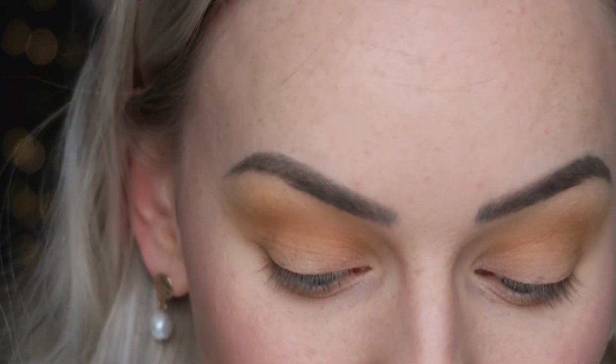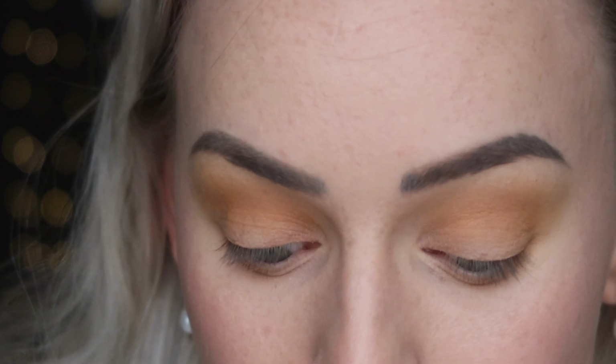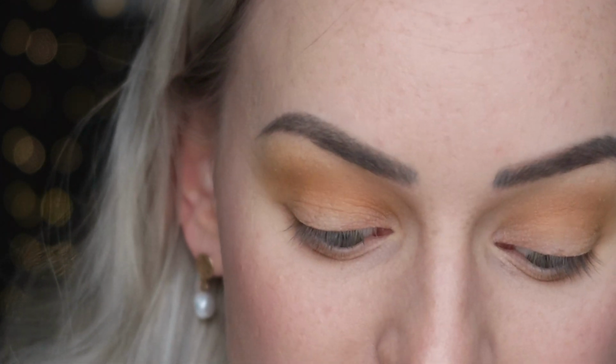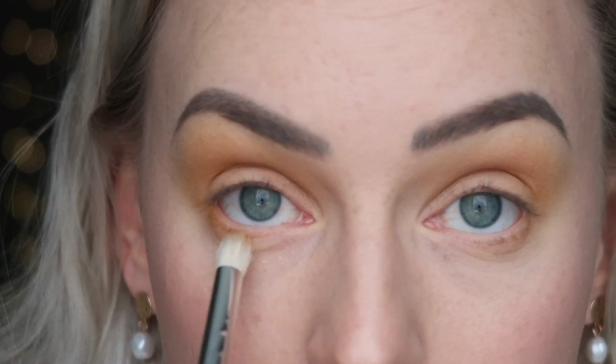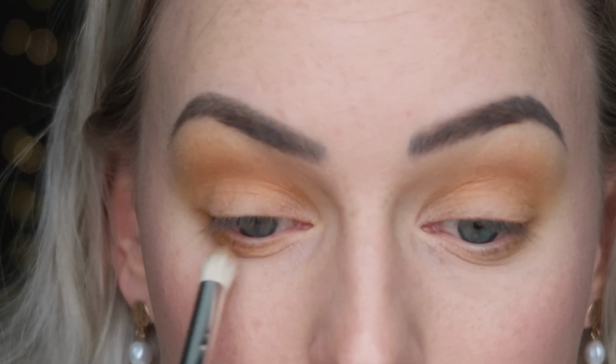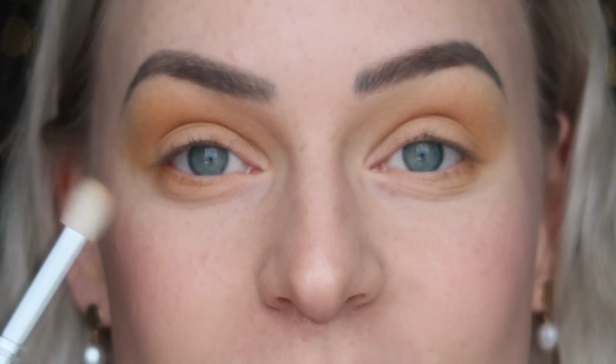Next up, I'm going to take more of a fluffy pencil brush. I've used this several times before. I'm going to take the Pina Colada shade and the Bellini shade and I'm going to mix those two and I'm going to put that underneath my lash line. So I want to be smoky. I'm dragging it all the way. Okay, so we've smoked out. I kind of created a sharp line.